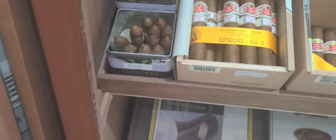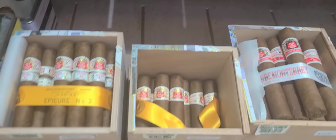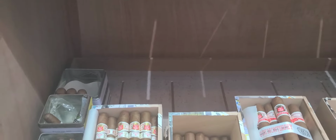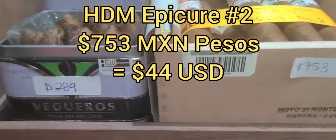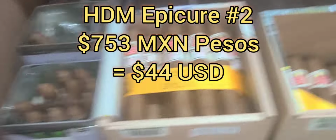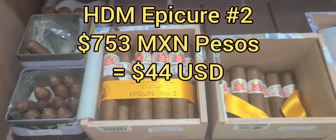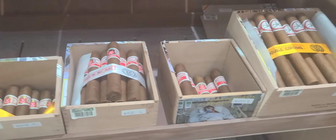Okay, we have Hoyo de Monterrey. They got some Vegueros, but let's go to Hoyo de Monterrey. Okay, great. ¿Cuánto cuesta por this? What's the price? ¿Qué es el precio para la Epicure número 2? 753 pesos for the Hoyo de Monterrey Epicure number 2. Okay, so that's about $40 a stick, roughly.